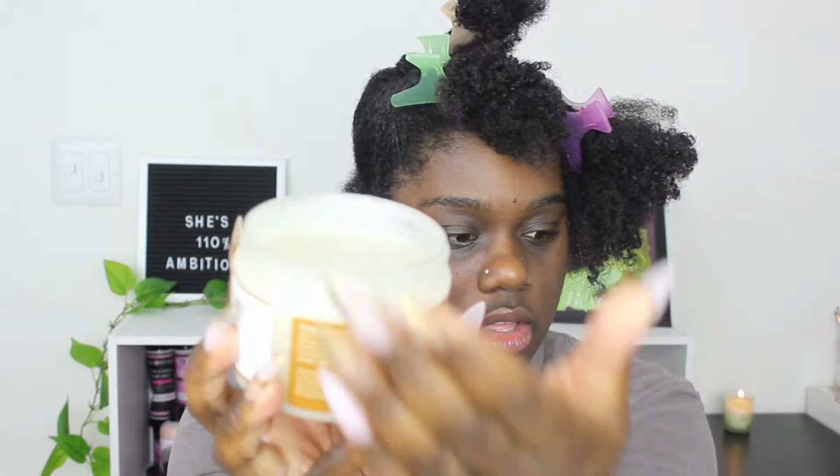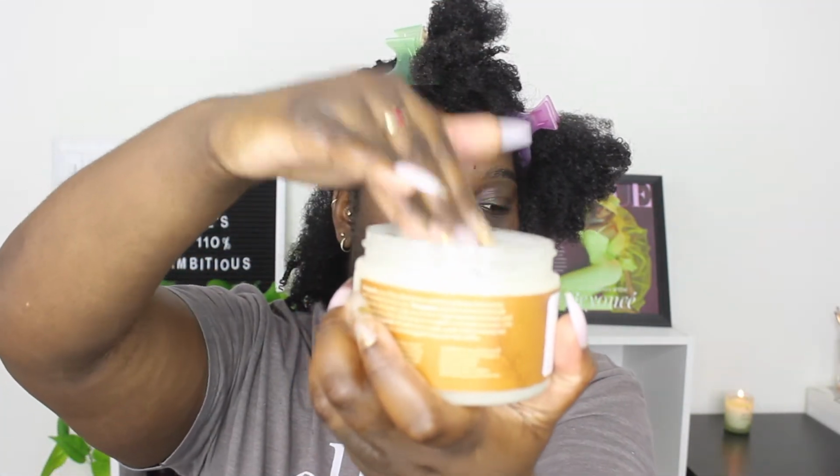Alright, so first up is the detangling pre-poo, and it literally says detangling. So before cleansing, distribute evenly on wet or dry hair and scalp. Leave it for 5 minutes and use fingers or comb to detangle it. I am making up words. To detangle. It's super watery. I am not gonna tilt this at all. Nope. Alright. And it almost feels like a custard.